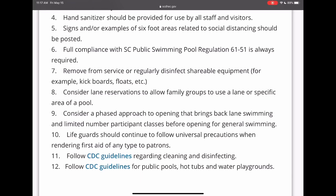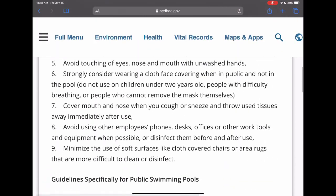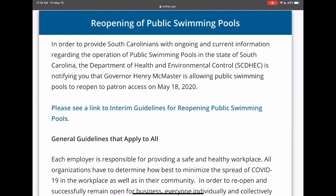And then a phased approach to opening that brings back lane swimming and a limited number of participant classes. That's more for people who are attending classes and stuff. We don't have anything like that going on. We don't have lifeguards, so don't worry about that. CDC guidelines regarding cleaning, disinfecting. That's just what they're looking for as far as how long you should clean. And then there's guidelines for public pools, water, and playgrounds. So overall, that's kind of the breakdown there as far as what the state is telling us, what the CDC is telling us, and how we should move forward.